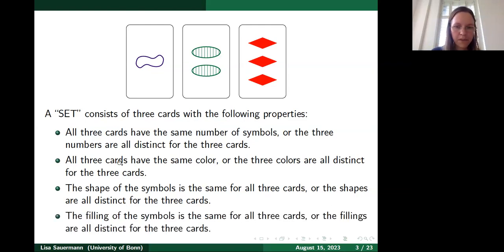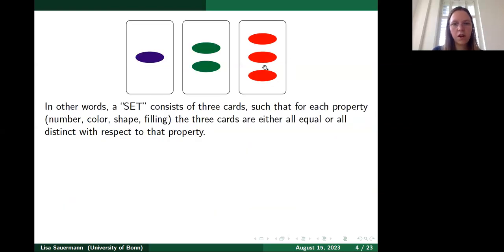And the fourth property is that the filling of the symbols should be the same for all three cards, or the fillings should be all distinct for all the three cards. So here again, the fillings are all distinct. It's one empty, one shaded, one full. Okay, so here's another example of a set, where the rules are satisfied.